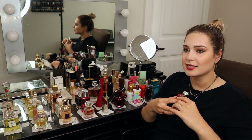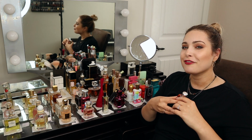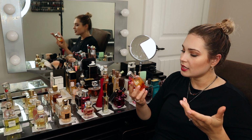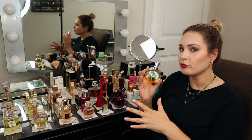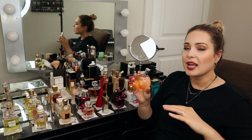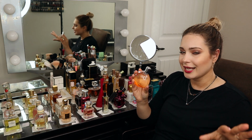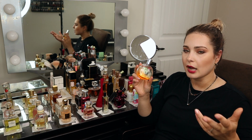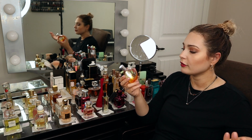Hermes fragrances are normally very interesting and a little bit offbeat. This is Eau de Merveilles. There are a few flankers of this. This is the Eau de Toilette format, not the Eau de Parfum. I might go and get the Eau de Parfum at some point, but this is probably my favorite out of what they offer in terms of flankers.